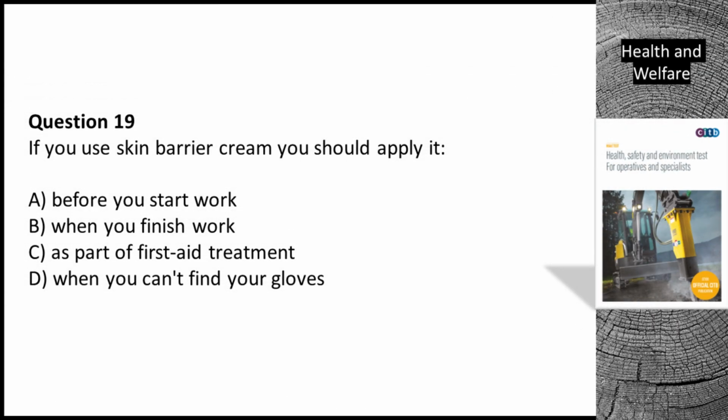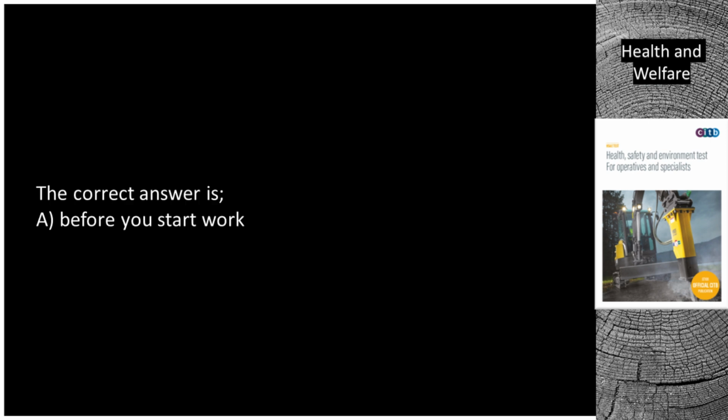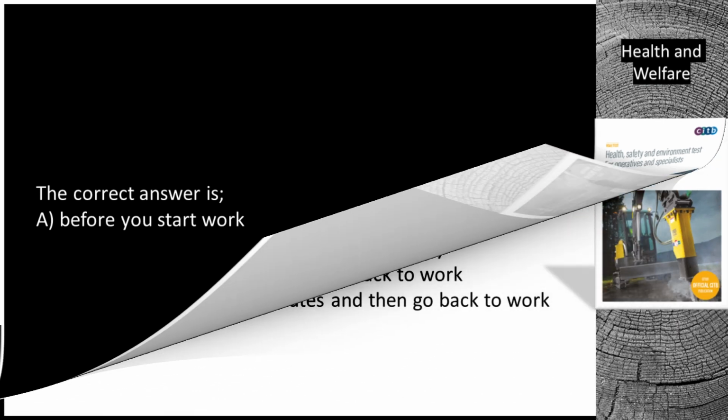Question 19. If you use skin barrier cream, you should apply it A. Before you start work. B. When you finish work. C. As part of first aid treatment. D. When you can't find your gloves. The correct answer is A. Before you start work.